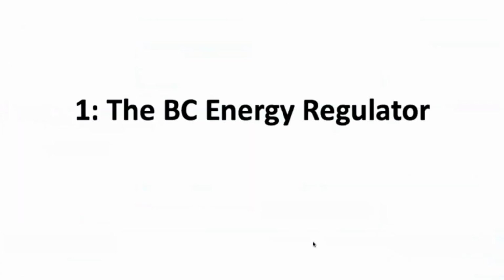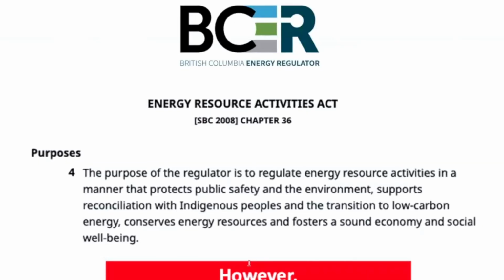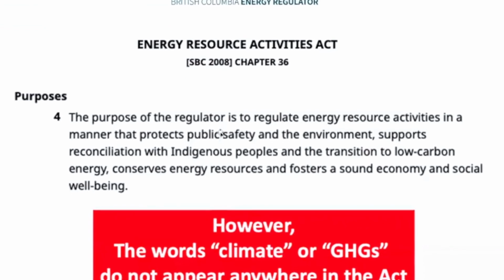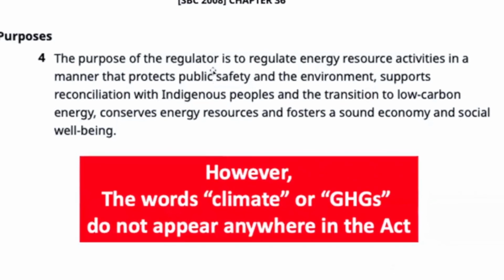So firstly, I want to look at the BC Energy Regulator, which is in theory in charge of all this stuff. They say, we regulate the full life cycle of energy resource activities from site planning to restoration. We ensure that activities are undertaken in a manner that protects public safety and environment, supports reconciliation, conserves energy resources. They're governed by the Energy Resources Activities Act, which makes no mention of the word climate or greenhouse gases anywhere in the act that governs them.